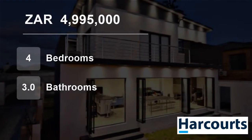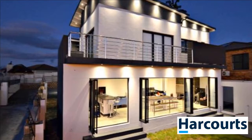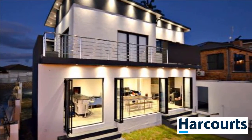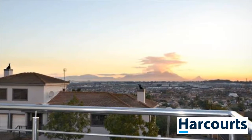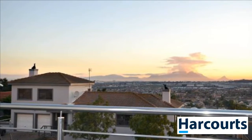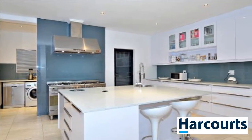Welcome to this 4-bedroom house for sale in Protea Heights, Brackenfell, Western Cape, South Africa for R4,995,000. This lovely, ultra-modern designer house is in one of the best sought-after areas of Brackenfell with uninterrupted views over Table Mountain and Durbanville Hills.